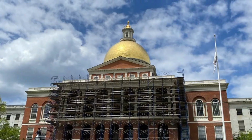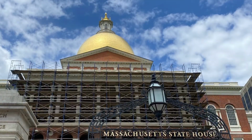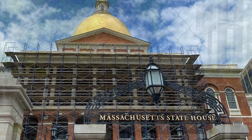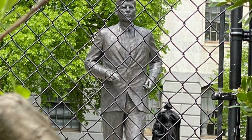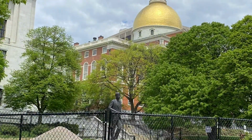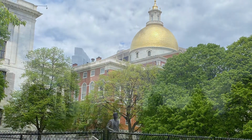Now we're down by the Massachusetts State House, which looks like they're doing a little facelift for it, so maybe when you go, it'll look a little more done. And you might even be able to get to this John F. Kennedy statue without climbing a fence. But there she is, the Massachusetts State House.